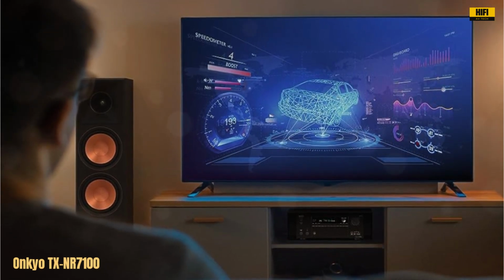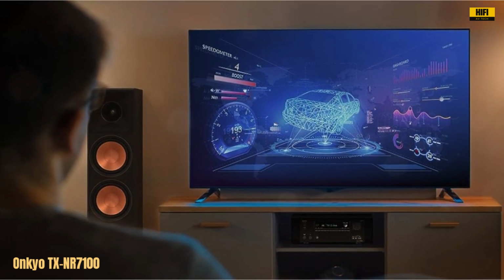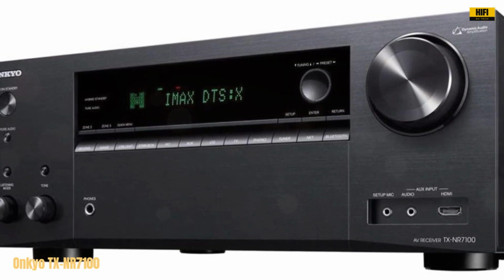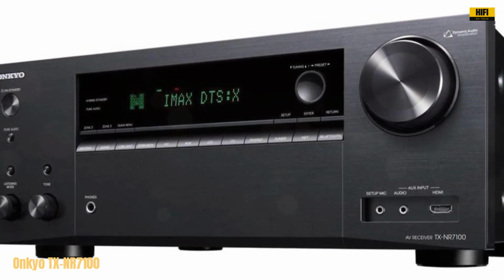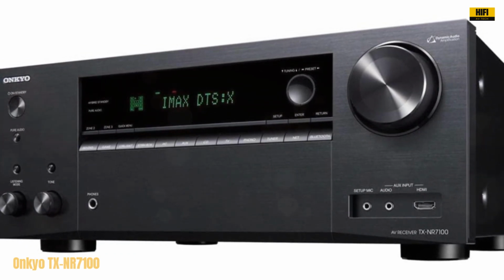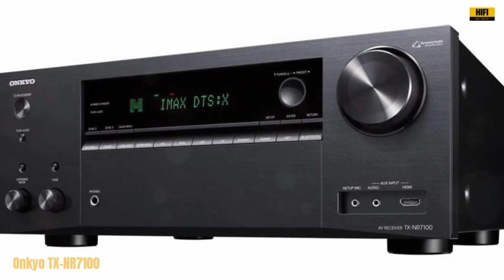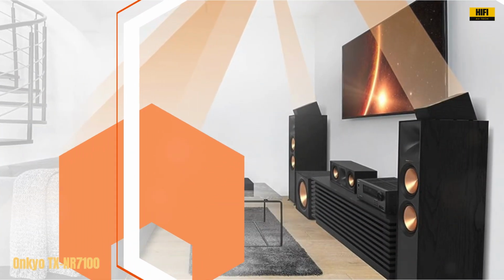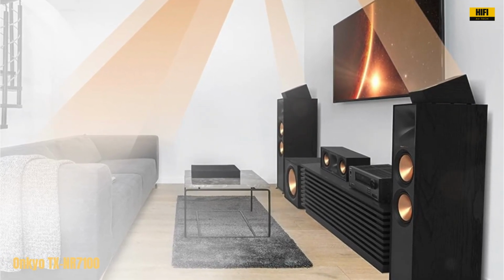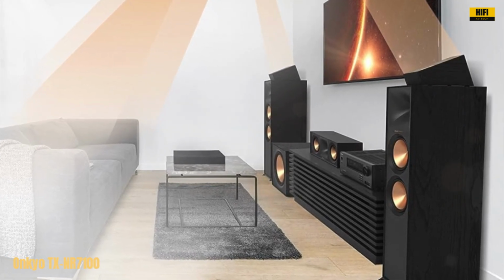Dirac live room correction technology is employed by the Onkyo TX-NR7100 to produce sound quality that is unparalleled. Based on the design or features of your home, this technology ideally employs a smartphone app to calibrate and fix room aberrations. As a result, the musical staging and sound clarity are improved, and a deep bass response with few resonances is produced. The goal of this design is to give a pristine listening experience while maximizing the system's performance in any room configuration.